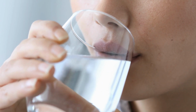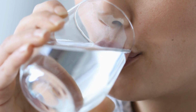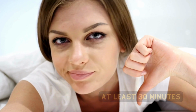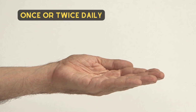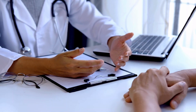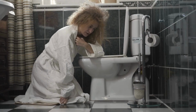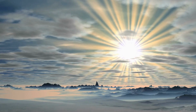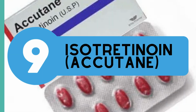These antibiotics should be taken with a full glass of water and should not be followed by lying down for at least 30 minutes. Dosing intervals usually involve taking them once or twice daily as directed by a healthcare provider. Common side effects encompass nausea, vomiting, diarrhea, and skin rashes, which can be exacerbated by excessive sun exposure.